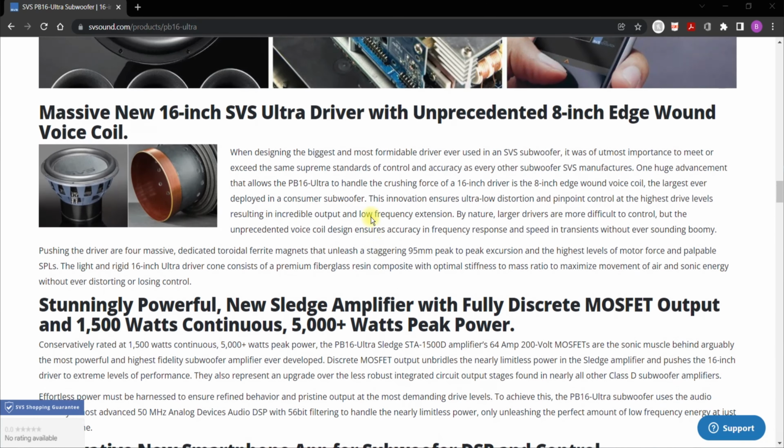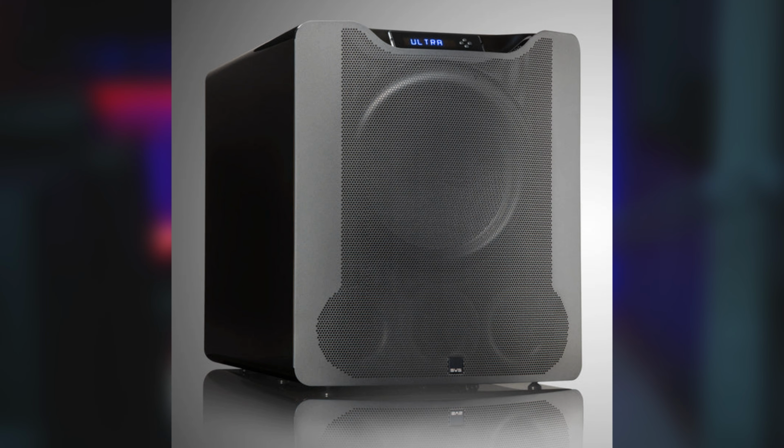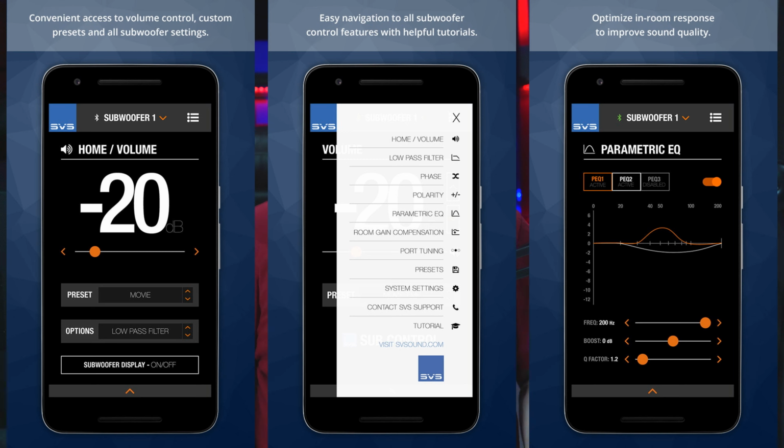In addition to that, the SVS PB16 Ultra arguably has the best wife acceptance factor out of any of the subwoofers on this list, or many other subwoofers for that matter. I have to admit that the SVS makes some of the most beautiful subwoofers on the market. They also include the SVS app for controlling certain aspects of the internal DSP. This is incredibly handy for those that like to tinker with the settings, and it is a feature that none of the other subwoofers on this list have.